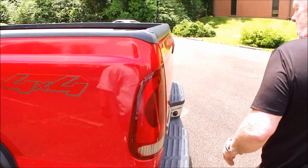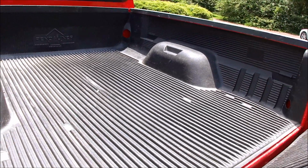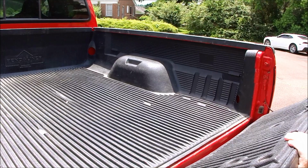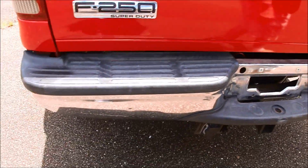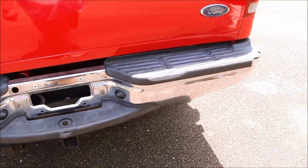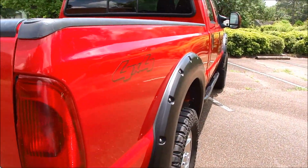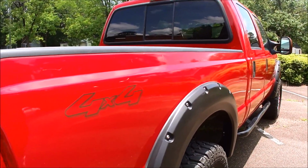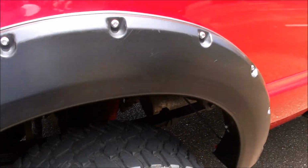4x4. F250 turbo diesel. Tailgate comes down just like it's supposed to. I have a fetish about tailgates working properly. Bumper straight. Look down the side here how straight, not bent it is. The fender flares are not cracked and all that. See under here there's no rust issues or any of that.